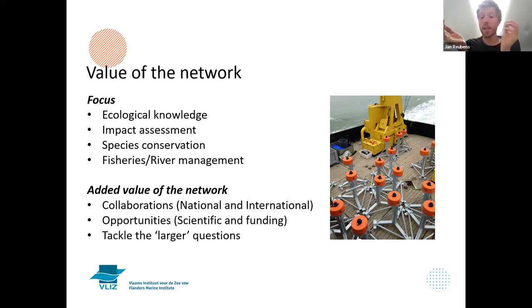Of course, collaborations. We started this network with two institutes in Flanders, but nowadays I think it is more than 8 different institutes in Belgium that use our network. So it's still 2 institutes that are responsible for the maintenance of the network to make sure it's there and it's working, and the data flows towards the data system, which I will explain in a minute.